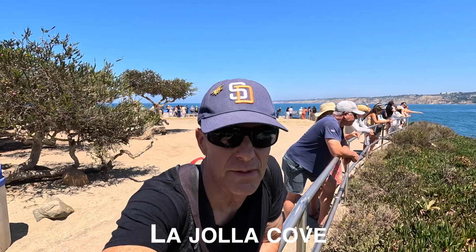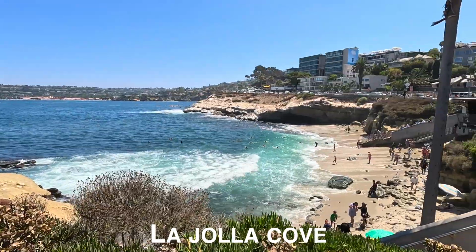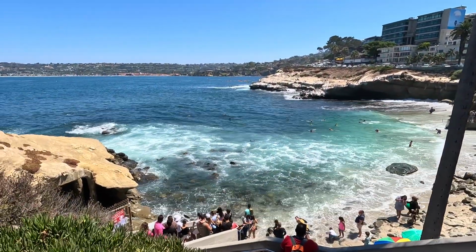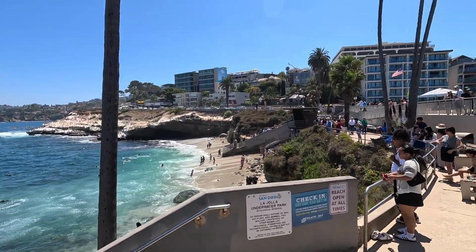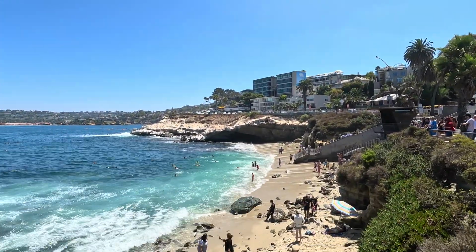I've been here a number of times, got a number of videos. It is La Jolla Cove. It is one of my favorite stops, and it's also one of the most popular areas here in San Diego. I'm not going to go down to the beach, just up here, but I'm over here on the south side of it.